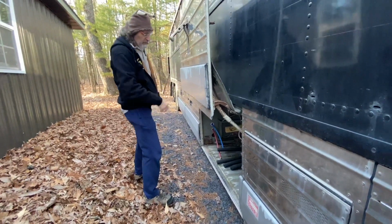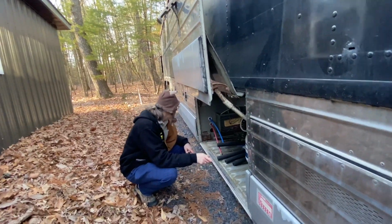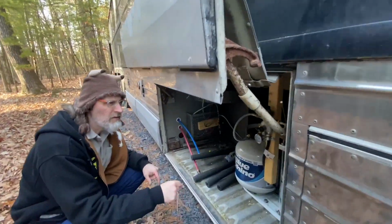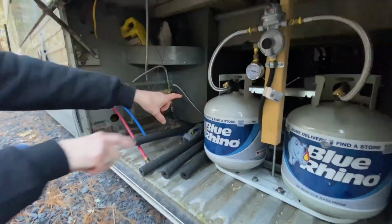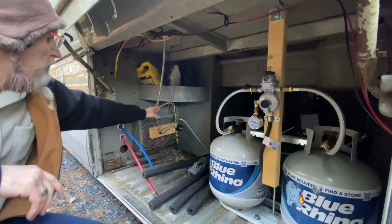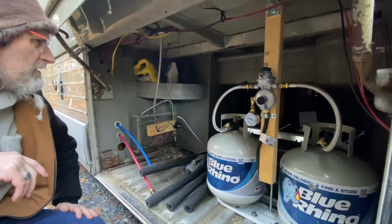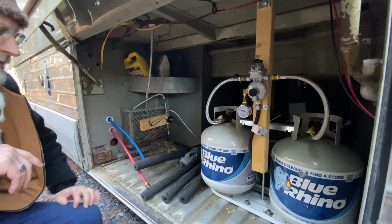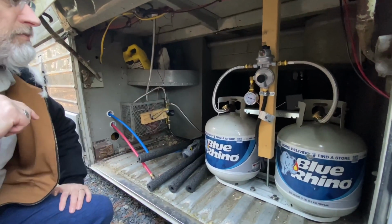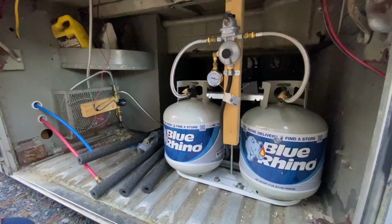This bay needs a tension and some latches. Some of these bays need work. This is the propane system for the on-demand hot water heater. It has a switch to turn it on and off here, the solenoid, which is nice. Probably going to rearrange this some, depending on what else we need to put in here.